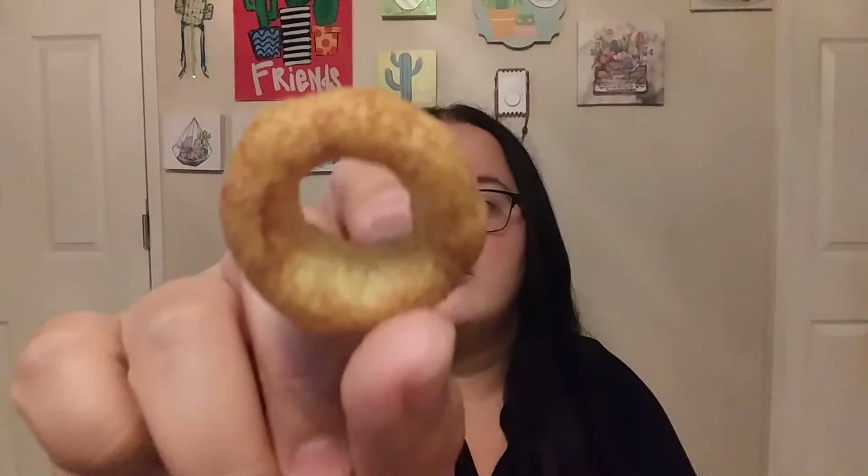Okay, so you can smell the onion. You obviously don't get a whole lot of the product in there, but you know how that is. That's just how it goes. It looks like there's some sort of powder on the outside of it.